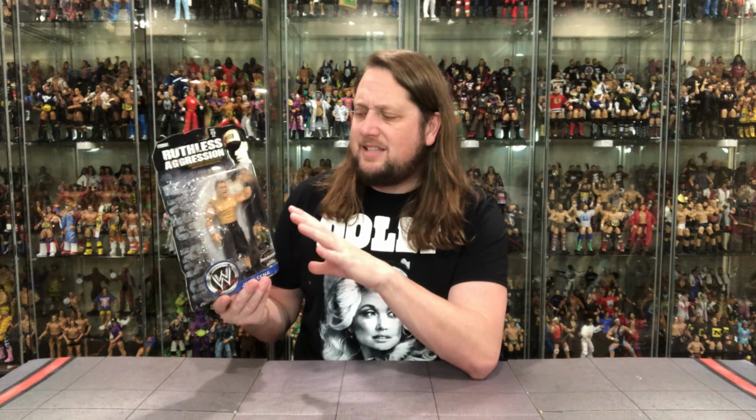But a little extra special with this one is I cannot remember what retailer this was specific to. I feel it was either Kmart or possibly KB Toys. If you do know, shout out in the comments. But it is basically a Ruthless Aggression figure without a set with a bonus Micro Aggression figure here.